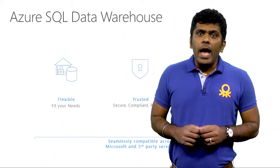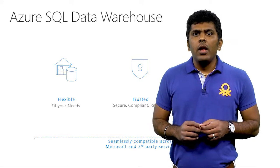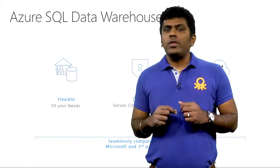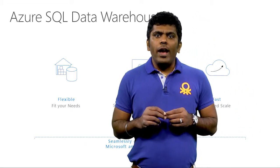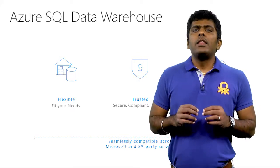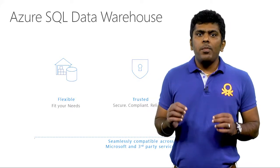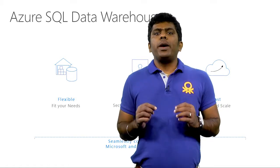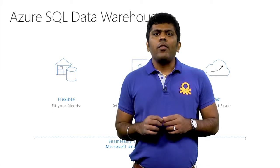Now, in this session, I'm going to talk through the integration between Azure Databricks and Azure SQL Data Warehouse. Before we go into the integration aspects, let me quickly give an overview of the Azure SQL Data Warehouse service. Azure SQL Data Warehouse is a cloud-based enterprise data warehouse that leverages massively parallel processing capabilities to quickly run complex queries across petabytes of data. It is a key component of an end-to-end big data solution in the cloud.